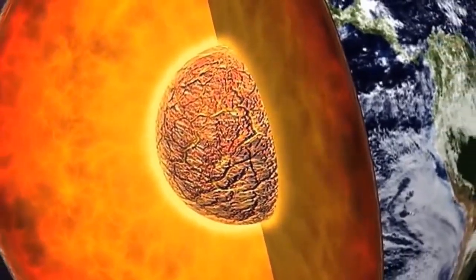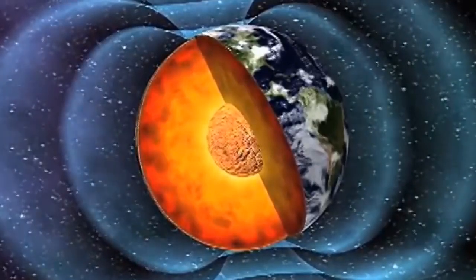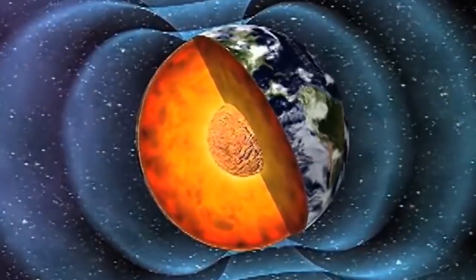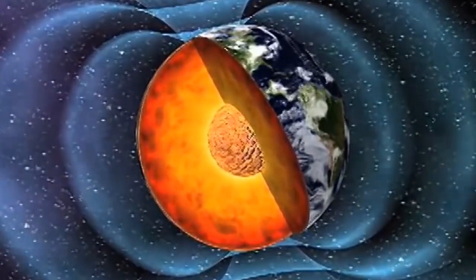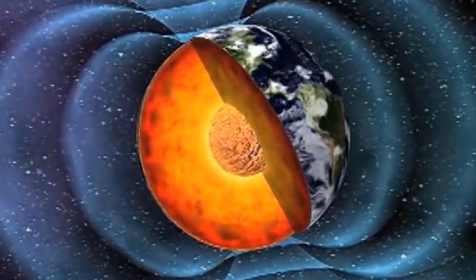Actually, it's under incredibly high pressure, and that makes it solid, even though it's at an incredibly high temperature, and you might think it'd be a liquid or even a gas. So it has a solid iron core. Outside that, there's this thing called the outer core, which is liquid iron, a molten iron core. And that's the key to understanding how we hold on to our atmosphere.